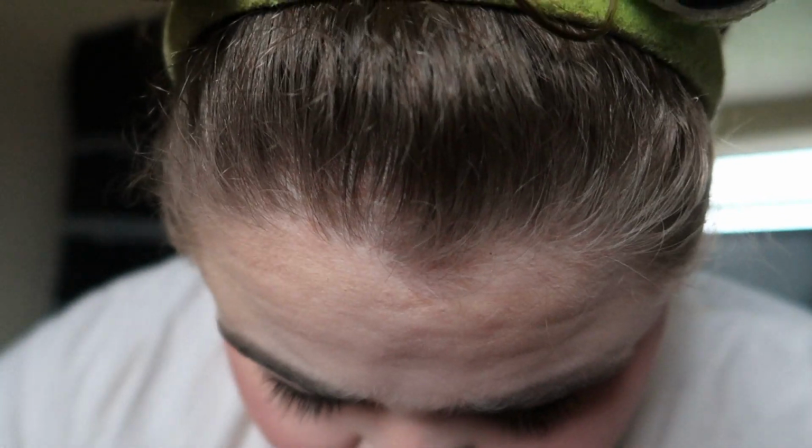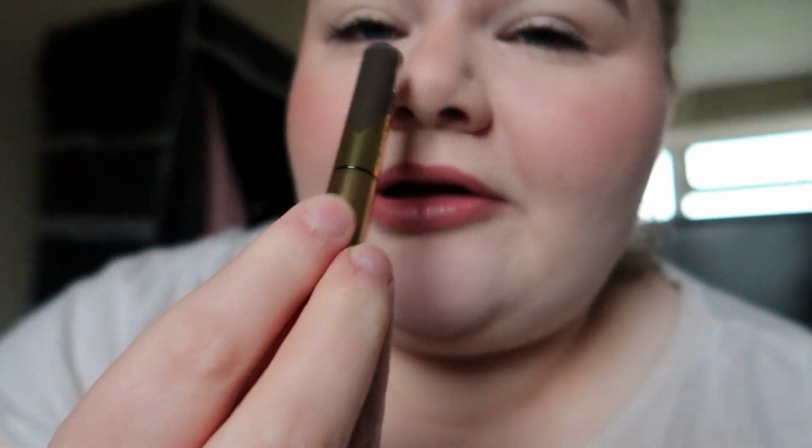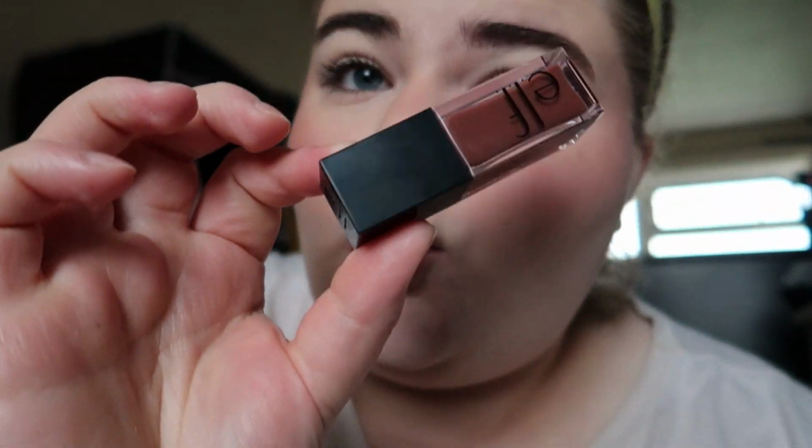Eyebrows was the Anastasia Dip Brow Pomade Gel thing in dark brown. This is like a small one. I got this like late last year, but then I still had my other one to use up, so it's the first time I've used it. And then on my lips, same as the other day, e.l.f. Glow Reviver Lip Oil in Honey Talks.